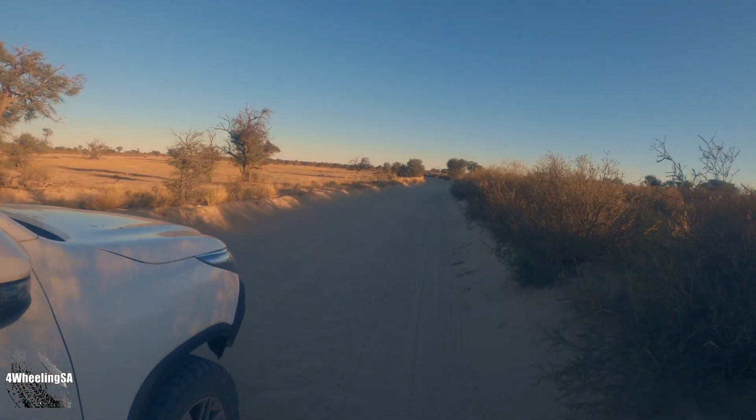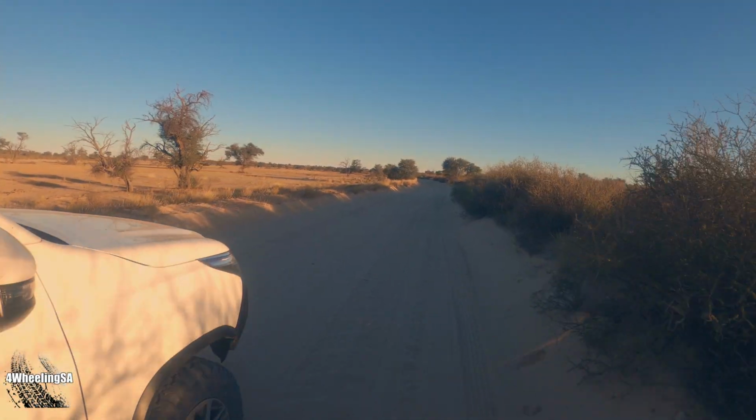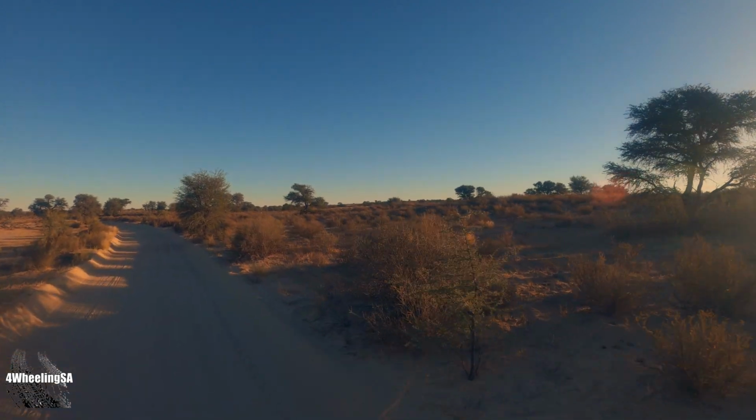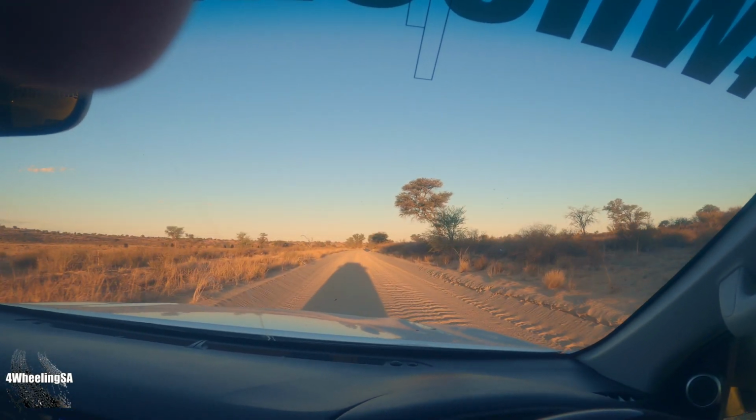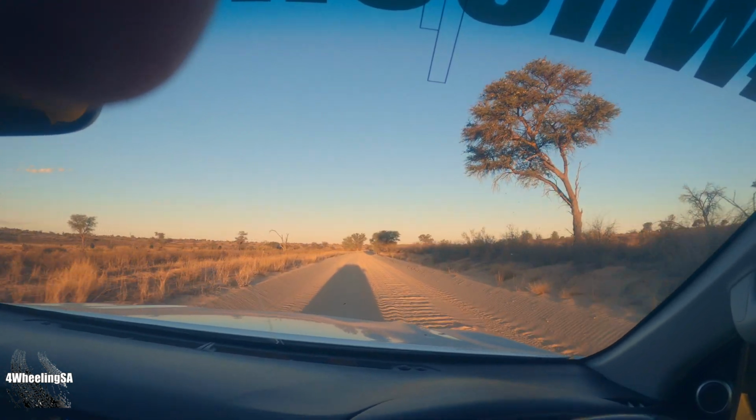Just gonna go out quickly for a late afternoon game drive. When we come back, we're gonna start packing up because tomorrow we're heading to Mata Mata. We just stopped and the guy told us that there's 10 lions, 10 kilometers down the road from here. So we're gonna try and find them.